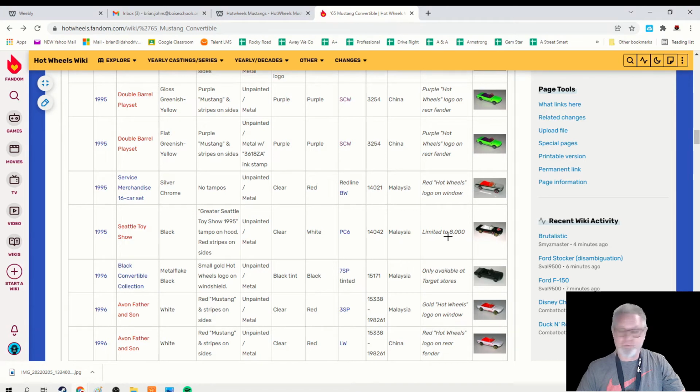That is not true. I have the pack that shows, it says right on the pack, limited to 10,000. So I probably will change that, and I can prove that with a picture. That's interesting. A picture of the blister pack. And so that's how users update and fix. And so that's all of them.